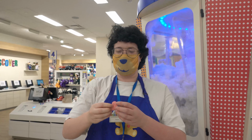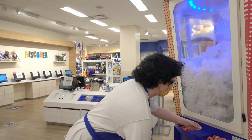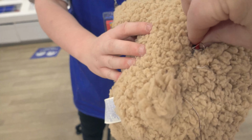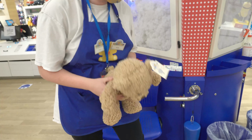And then we're going to give the heart a big hug and make a big wish. And then you can put that heart right in the back there. Goes right in there. Sweet. Perfect. So then I get to sew him up for you. All right. Perfect.